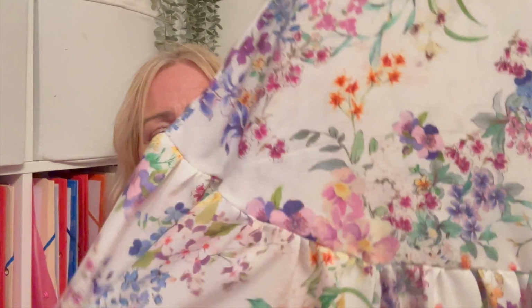But yeah, fabric is gorgeous. It was lovely to work with. It's a heavier weight viscose than the other dress that I've shown you, and it made it far easier to work with than that one. But yeah, it's a really lovely summer dress, spring dress anyway.